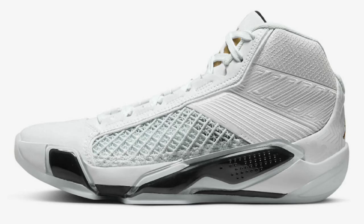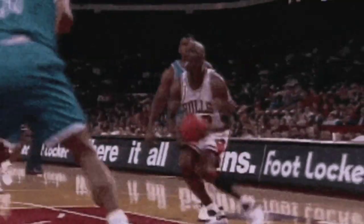These Jordan 38s also have a lot of tech, like the full length Cushlon 3.0 wedge, which combines with the full length Zoom strobel. I like that. I want to see what these look like in person. Give me your overall feedback on the Air Jordan 38.